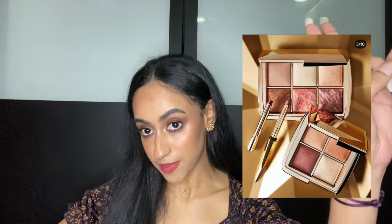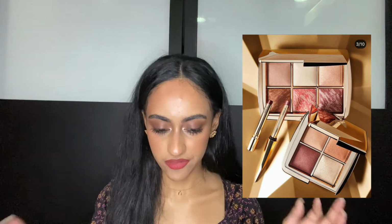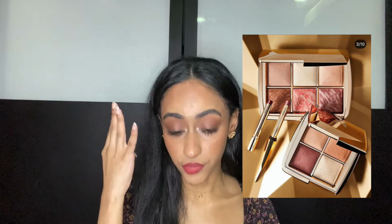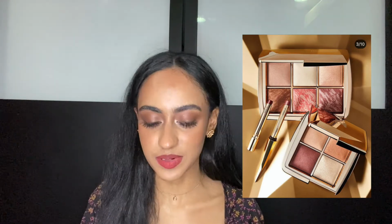And Hourglass came out with holiday palettes, and this time it's called the Sculpture. There are going to be two face palettes, one mini unlocked, and the other one is the ambient lighting sculpture palette. It's going to have three best-selling and three exclusive new shades of blush, bronzer, and highlighter, and a finishing powder. And the other one, the quad, will have four shades. At first I wanted to buy it, and I still want to buy it, but I'm very, very unsure.